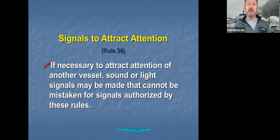Rule 36, signals to attract attention. If necessary to attract the attention of another vessel, sound or light signals can be used, but they cannot be mistaken for other signals authorized by these rules. So in other words, lights shouldn't be of the same color or location to be confused with other signal lights. Sound signals should not be confused with other sound signals. But otherwise, anything you need to attract attention. Okay, so that's it for sound signals.